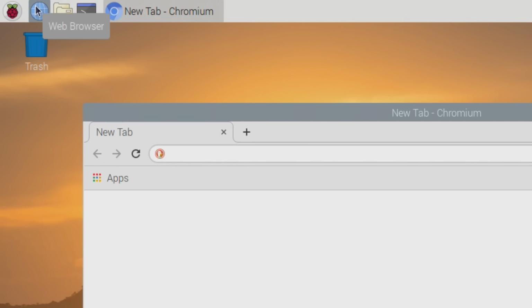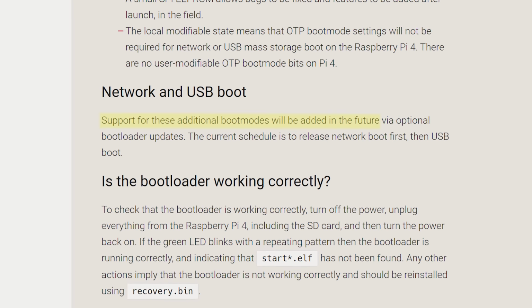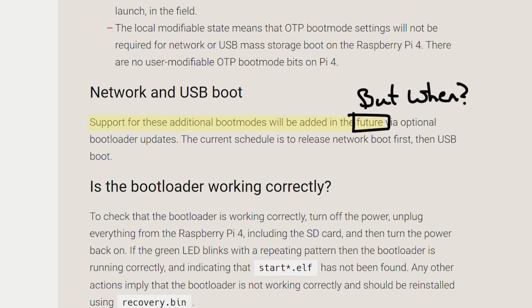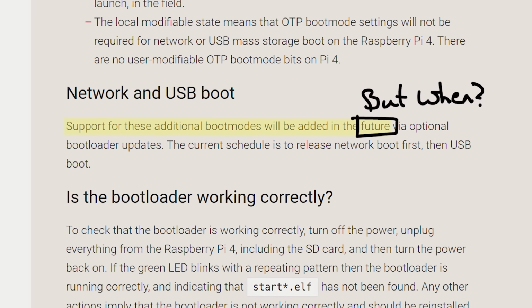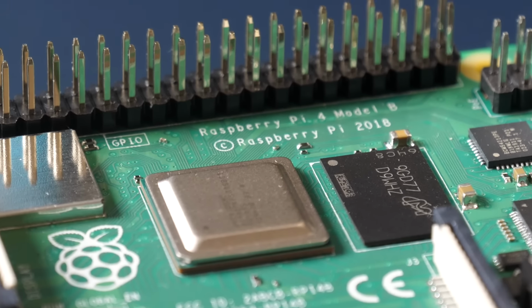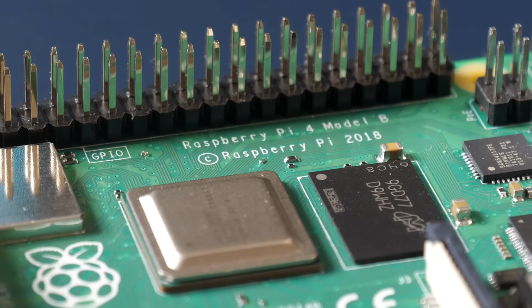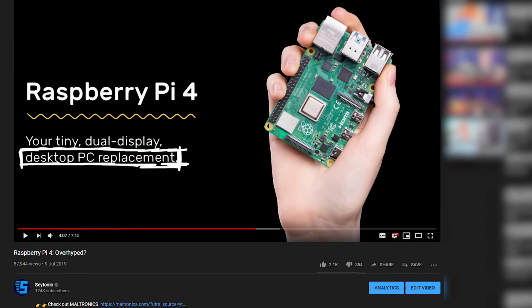Unfortunately, there aren't any other options at this time. On the bright side, booting via USB attached storage is coming at some point. When? I don't know, though at some point we'll be able to boot from a USB connected SSD, hopefully we won't have to wait too long. So, is the new Raspberry Pi 4 a desktop replacement? Well, it can do everything a regular desktop can do, just slower.